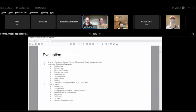The next slide is our evaluation. Typically, common diagnoses coming in to see us, either in prehab or during their treatment, are chest pain, breast pain, and a lot of breast edema. I know we've been talking about lymphedema in the arm, but with lumpectomies, a common side effect is breast edema just from the surgery. That happens when you remove the lumpectomy tissue and the body has to fill in the space, so they are left with a lot of breast edema. We talk about compression bras to help with breast edema.